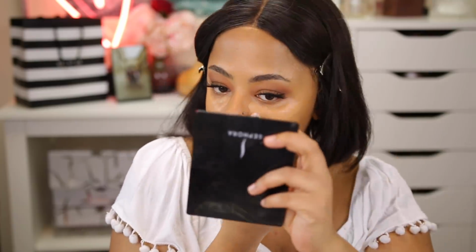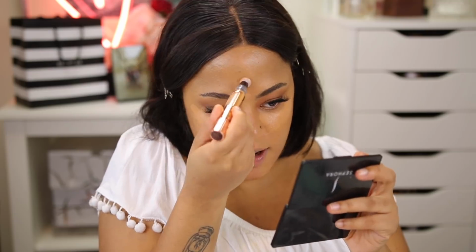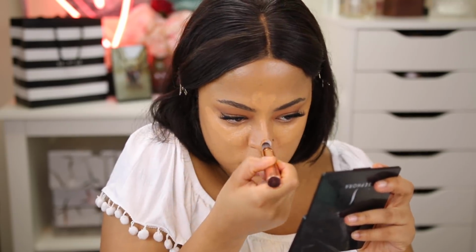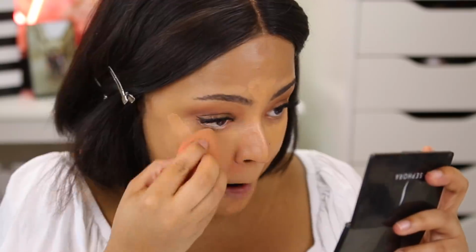No particular scent as well. This is definitely not as light as I would like it, but you know what, we're just gonna make it work and see how this goes, because I like a really light under eye.